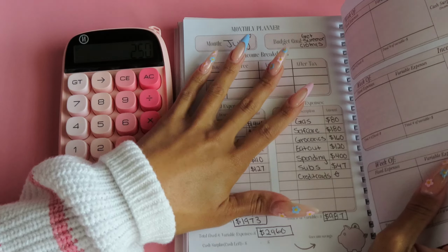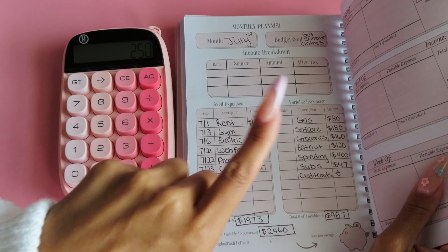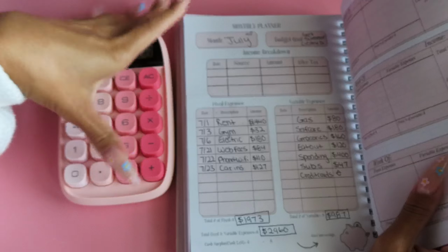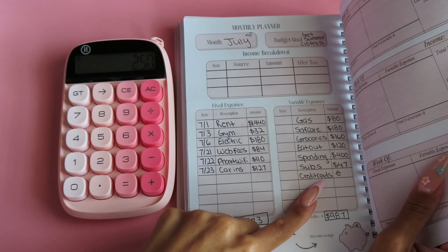Because I use my credit cards for all my transactions, I have two separate accounts. I have one account that holds all my fixed bills. In this account, all my bills are on autopay. It just comes out of the bill account. All of these bills I do not pay with my credit card. I only pay my variables with my credit card.